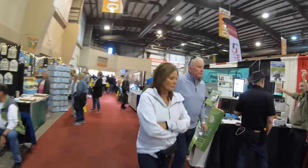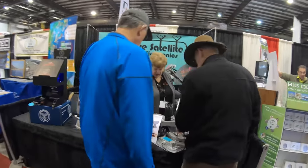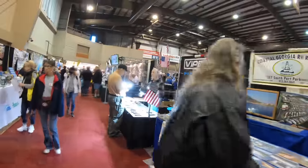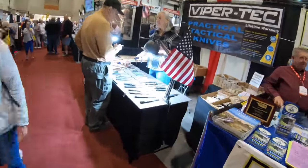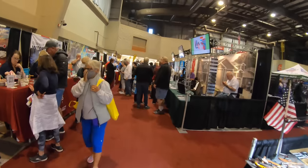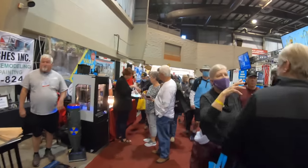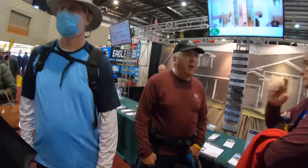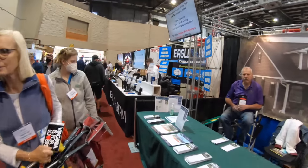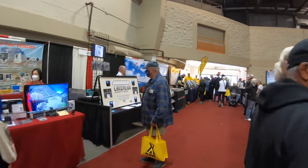Precise satellite. Yep, those are satellite dishes. If you want to get satellite dish reception, that would be really cool. All kinds of things here. Let's just get out of here because it is too crowded. Too crowded in here at this time.